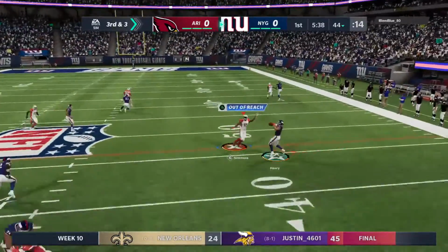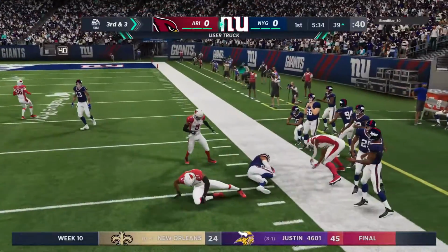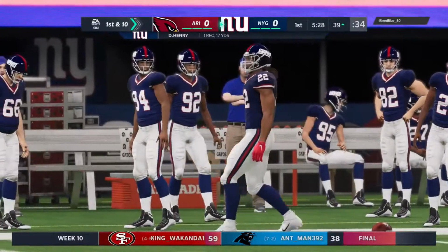On 3rd and short, they'll try and pick it up through the air. And right side, Henry's got it. And they'll get him down as he's inside the 40. 17 yards and a giant first down.